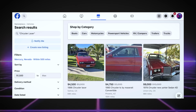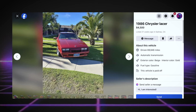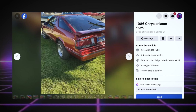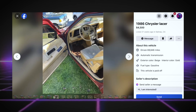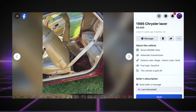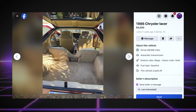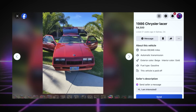Ooh, here's one in California, not too far from me, $4,500. This is pretty exciting. Let's click on this one. Ooh, I love this red color. It's got kind of basic wheels, but this thing is pretty rad. Ooh, a beige interior. Automatic transmission, but this thing looks like it's in pretty good shape, just under 70,000 miles. But it does look pretty rad. Let's see if we can find another one.